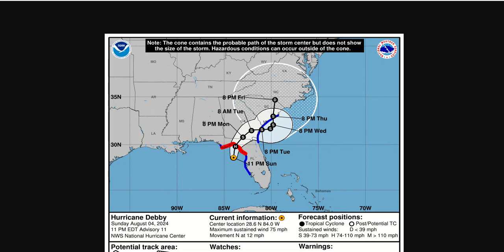The eye of the hurricane was at 28.6 north, 84.0 west. Winds are up to 75 miles per hour, which makes it a Category 1 hurricane, and it is moving north at 12 miles per hour, about 65 miles west-southwest of Cedar Key, Florida, as of 11 p.m. Eastern Time. We do have hurricane warnings in effect from Yankeetown, Florida to Indian Pass. And we also have tropical storm warnings south of there along the Florida west coast.